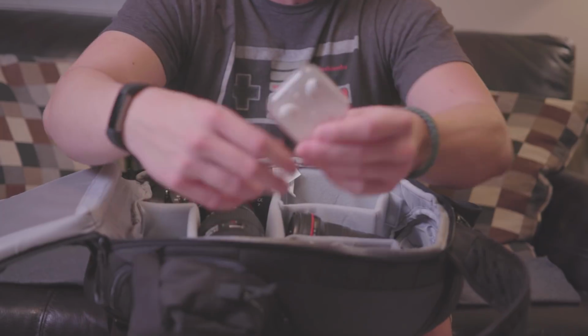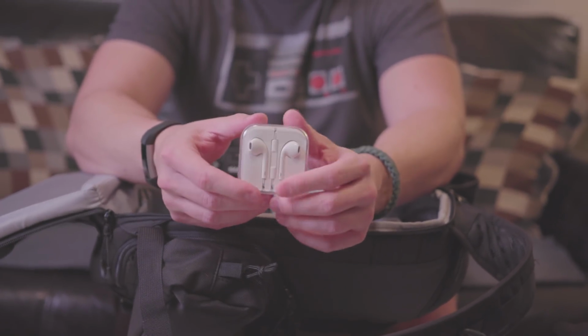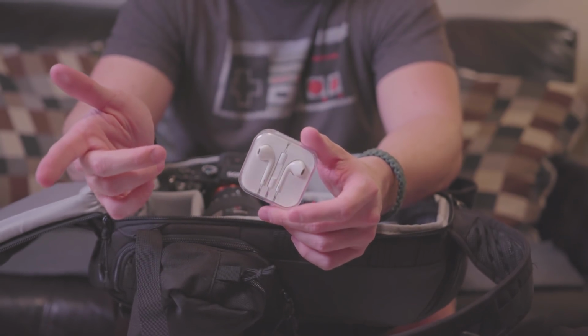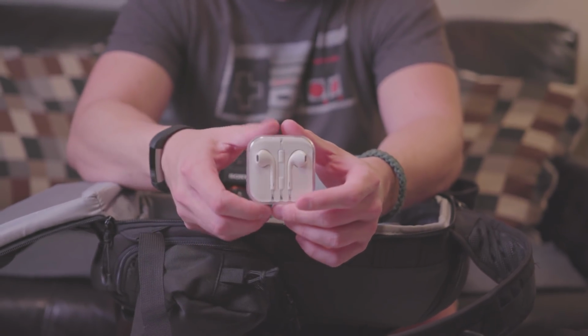Back to audio, I'm going to be using Apple's Earpods. I find that these work the best when I'm on the show floor because I can hear the person and still talk and monitor my audio using these.